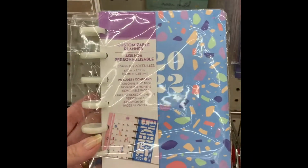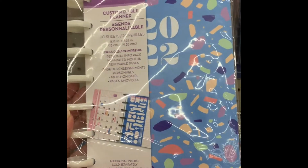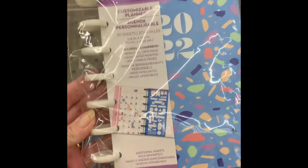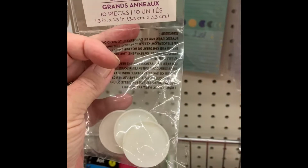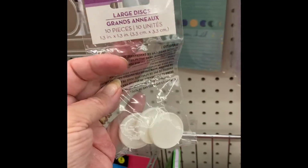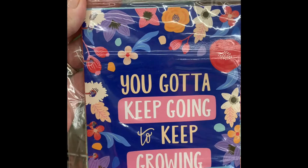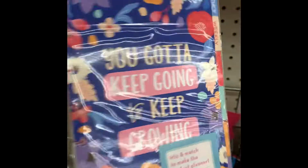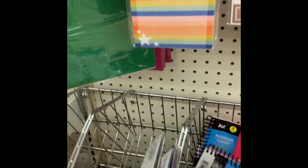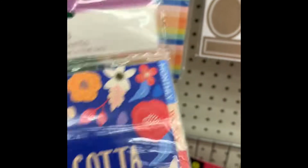Are the Happy Planner dupes that they have out at the Dollar Tree. You can make your own little planner. They sell the extra large discs. You only get three in a package though, so you'll have to buy a few. A six piece of tags that say monthly, weekly, notes, and then you can make whatever.